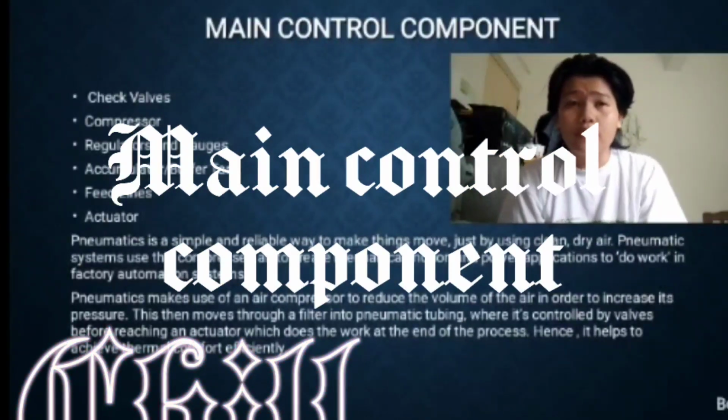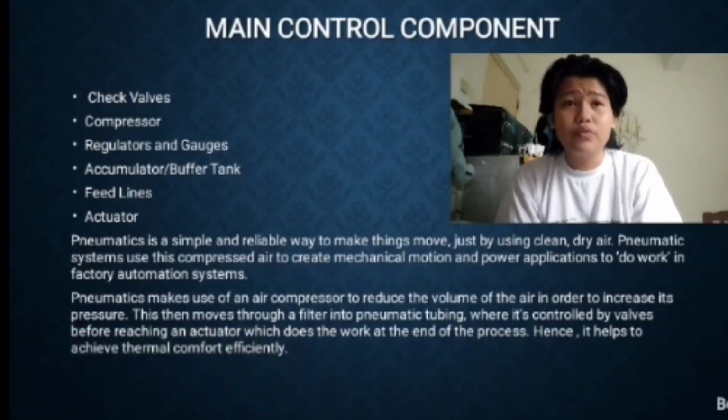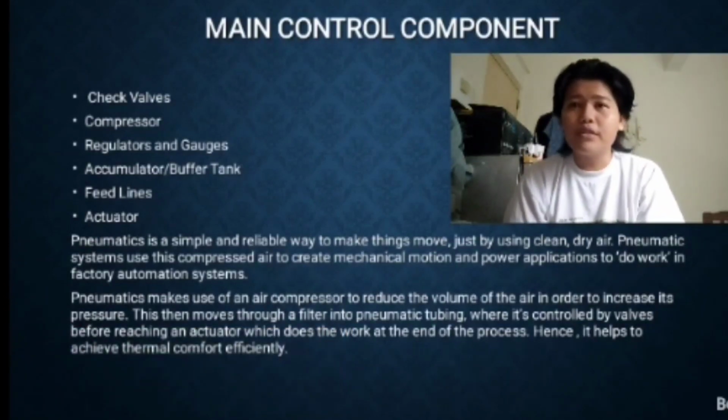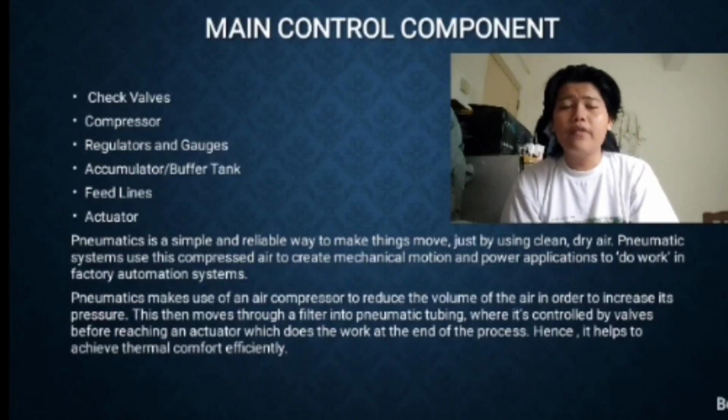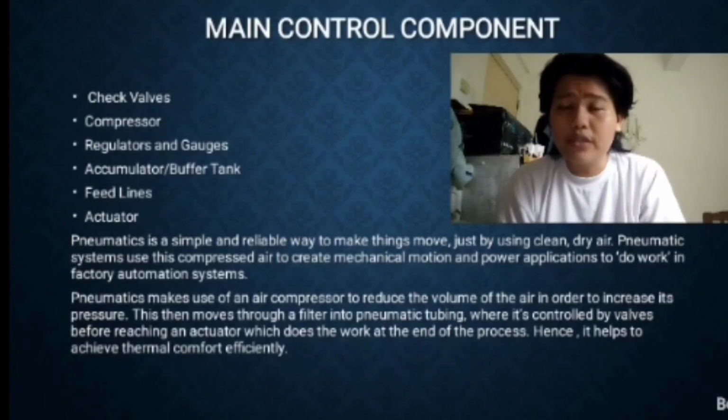Now I'm going to talk about the main control components. It consists of 6 components, which are check valves, compressor, regulators and gauges, accumulator or buffer tank, feed lines, and last but not least, actuator.